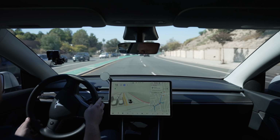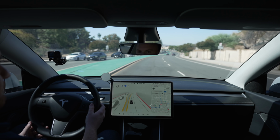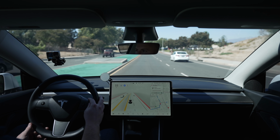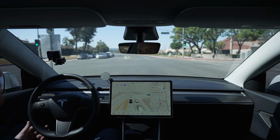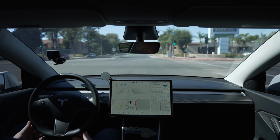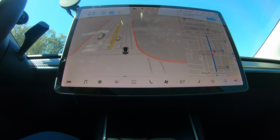Nice and cautious. The last second turned all the way in really aggressively. Now we're going 25. This is probably like a 40. Back to it, and we should just be turning into a mall, which is a little bit of an odd scenario, so it might get confused, but we'll see. Again, going 25. Yeah, it's 40.